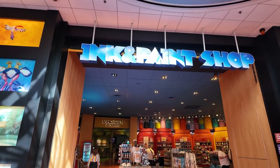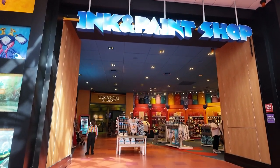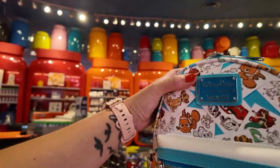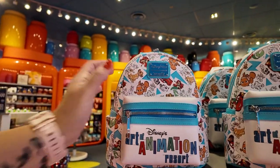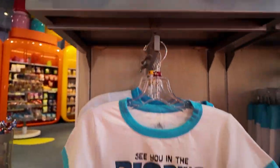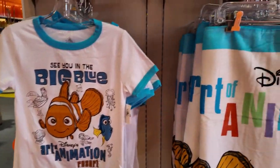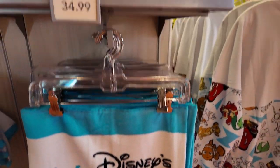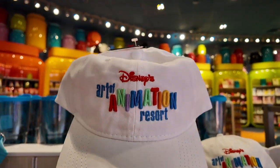Alright, we're in front of Ink and Paint Shop. That is going to be the resort gift shop. Each Walt Disney World resort generally has its own merch. So here, as you can see, they've got their own Loungefly, which is really cool. They've got some Finding Nemo merchandise. This is going to be a beach towel, and I believe that is also Finding Nemo, yes. And we've got a hat here.